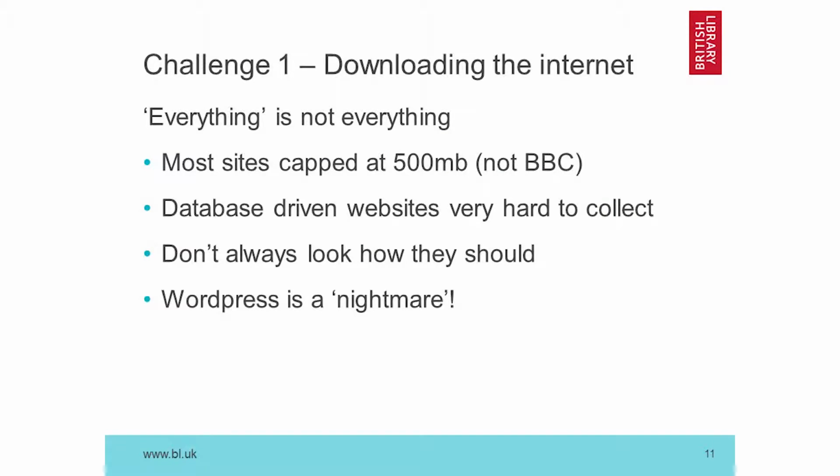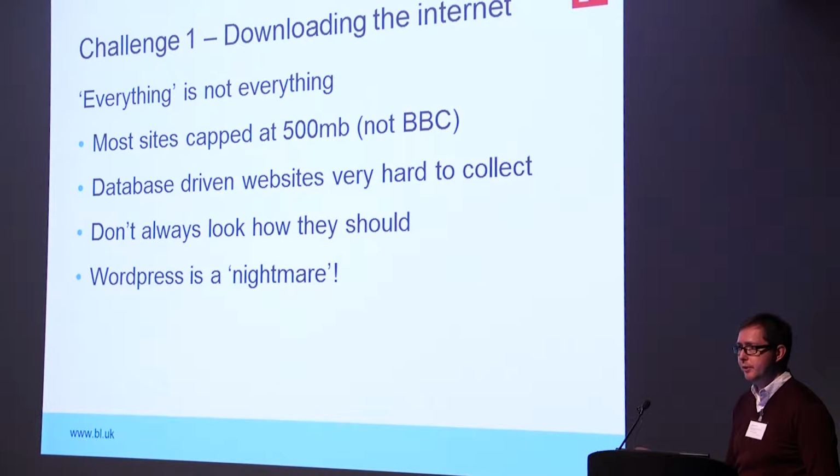I made a bold claim at the beginning that we had everything, but it's not quite everything. For storage issues, we cap websites at 500 megabytes, which is actually pretty generous. The vast majority of websites are under 500 megabytes. And like I said earlier, we don't do a lot of the audio-visual stuff, so that helps. But if a website is over that, and we haven't selected it as important, we don't get that extra stuff. If it's database-driven, if you come to a website and you get a search box and nothing else, well, that homepage is all we're going to get.